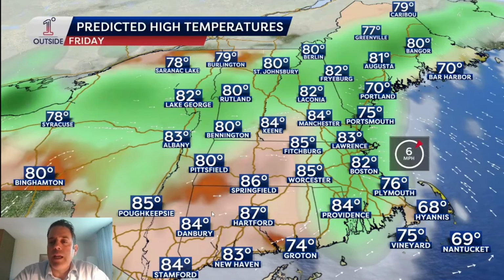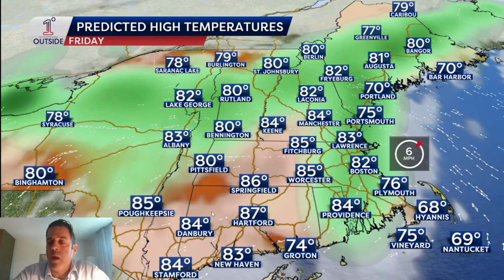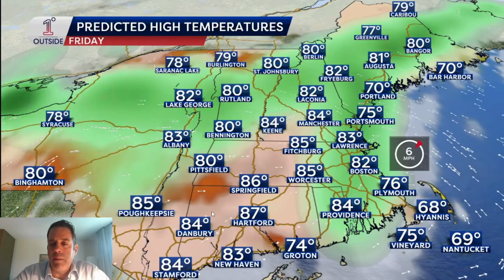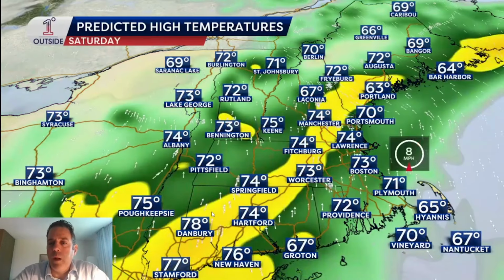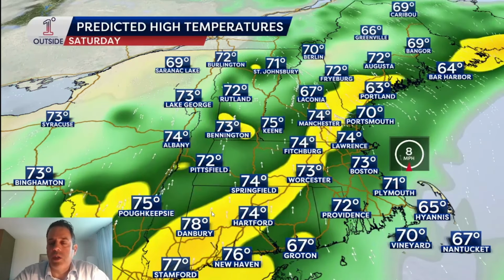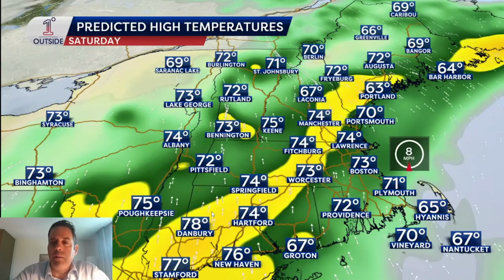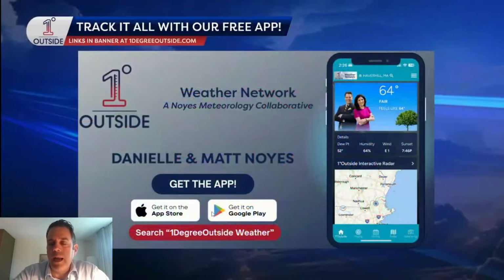And then Friday, expect temperatures in the 80s, humidity builds, and again, showers and thunderstorms. Some of them on Friday, even in central and southern New England, may be able to reach severe limits as well. By the time we get to Saturday, it doesn't look like it's going to be exceptionally warm because of the clouds, the showers, the rain that will be around. Again, we'll have to figure out the exact timing and placement on it, but it just doesn't look real promising right now.